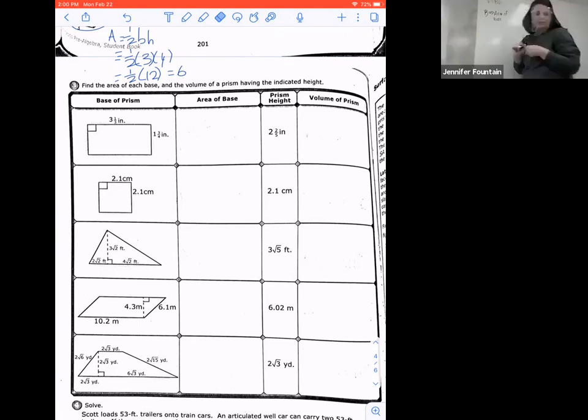In this situation, I'm going to have area equals 3 1/3 times 1 3/4. So remember, when I multiply, first thing I've got to do is make improper fractions, then multiply numerator by numerator, denominator by denominator. So I have to turn 3 1/3, 3 times 3 is 9, plus 1 is 10 over 3, times 1 3/4, 4 plus 3 is 7 over 4.